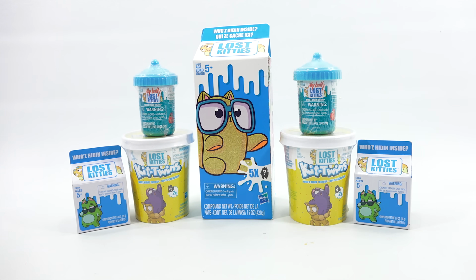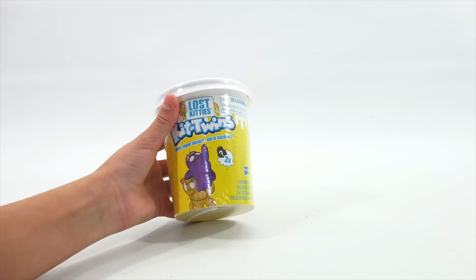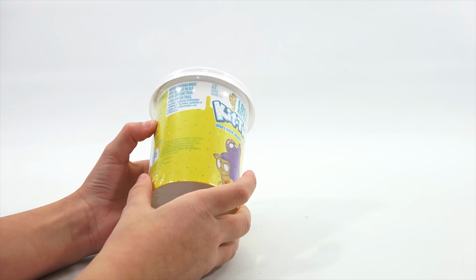How about the Kit Twins? The yellow ones. All right, let's move some things out. We'll come back and we'll start with those. All right, we are back, and now we are checking out Kit Twins. This is also Series 2. Very nice packaging.